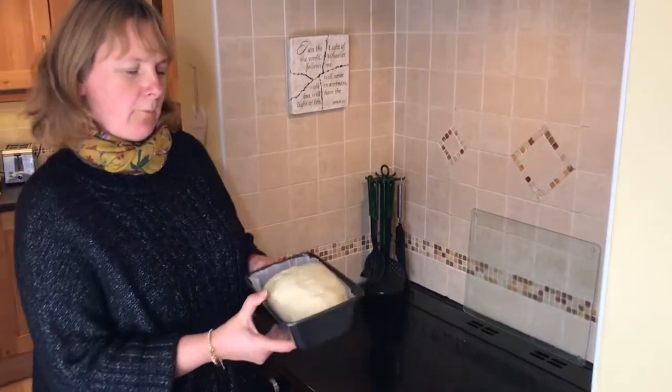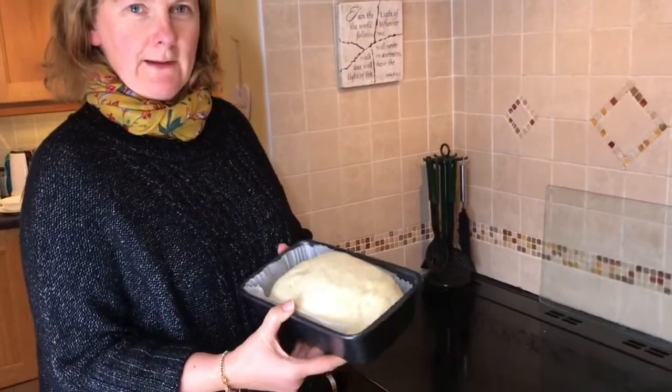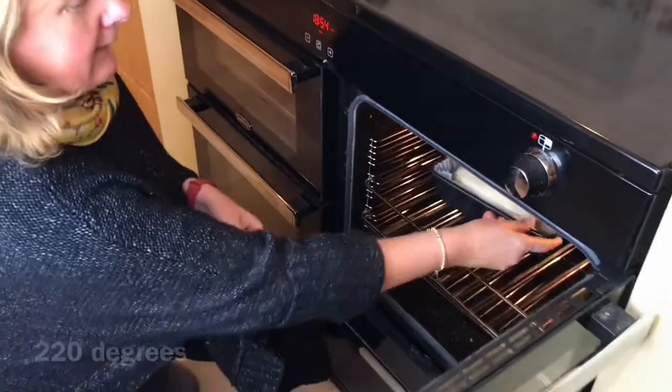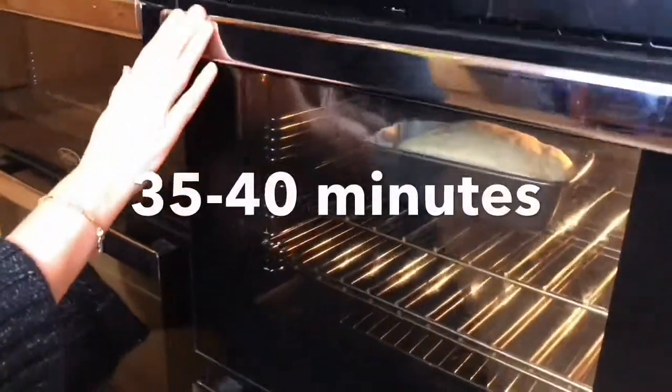So we've taken the bread out of the hot press. It's risen up again. It's ready to go in the oven now. I'm going to open up the oven, which is at 220 degrees, and pop it in for 35 to 40 minutes. So, put my timer on.